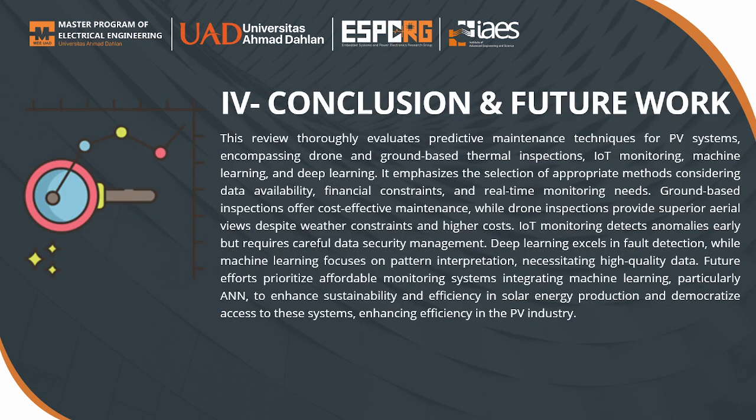Our research evaluated various predictive maintenance techniques, including drone and ground-based thermal inspections, IoT monitoring, and machine learning. Each method has distinct advantages and limitations. For example, drones offer comprehensive views but are expensive and weather dependent, and IoT systems provide early anomaly detection but require ongoing data management.